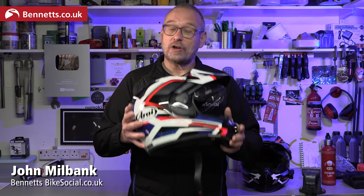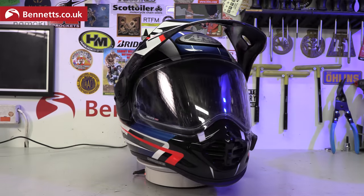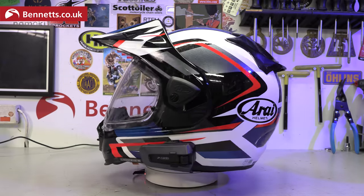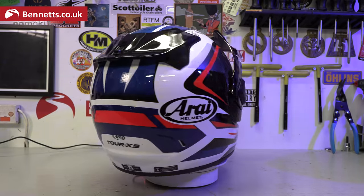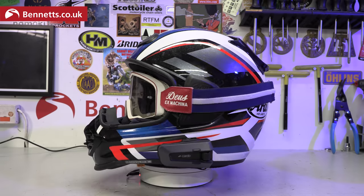Okay, the short version is that the new Arai Tour-X5 is provably safer, it's got a vastly improved visor mechanism, the peak's even better at blocking the sun, the ventilation's brilliant, and it's effectively four very good helmets in one. But no, it still doesn't have a drop-down sunshield.